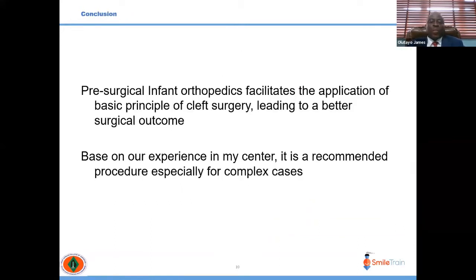So in conclusion, presurgical infant orthopedics facilitates the application of basic principles of cleft surgery. And this gives me a better surgical outcome. Based on our experience in my center, it's a recommended procedure, especially for complex cases.